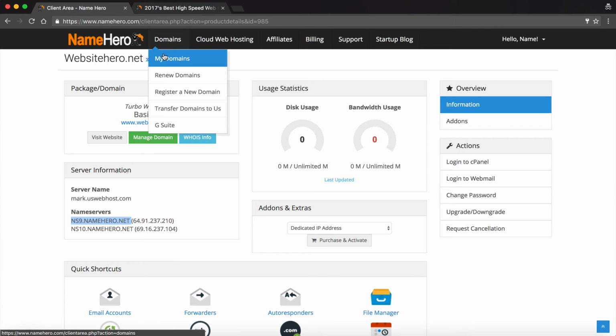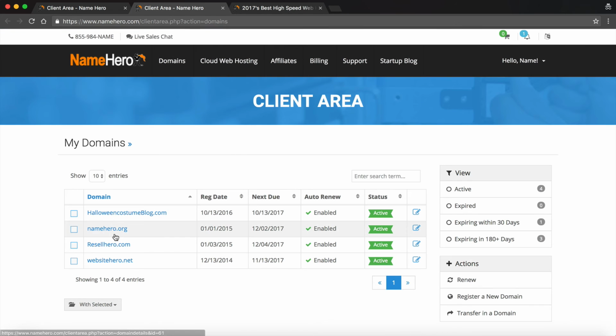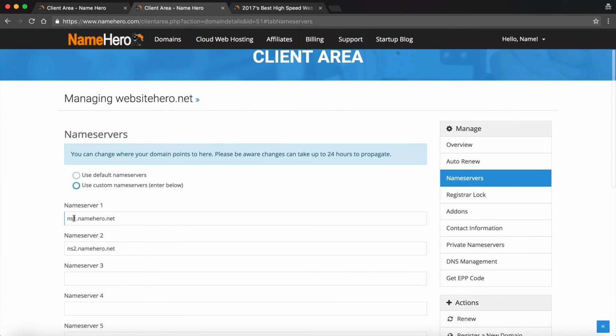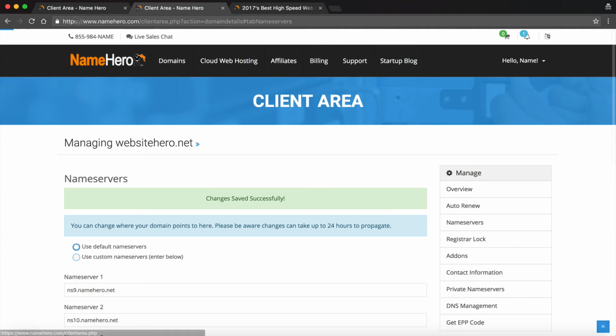So what I would do is I would click My Domain, since this name is registered with us here at NameHero, and websitehero.net. And I can click on Name Servers, and then I can change them to be accordingly to what my hosting package is, and that's 9 and 10.namehero.net, and I'll change the name servers. And so that's all I need to do. As soon as that's saved, then I'm good to go.